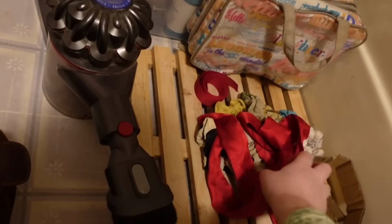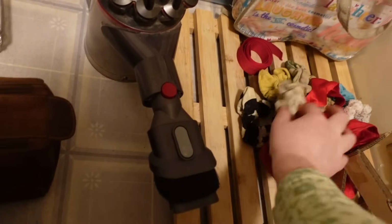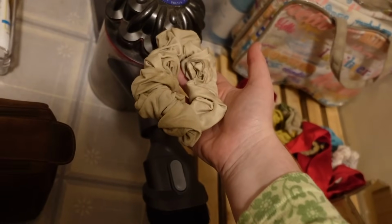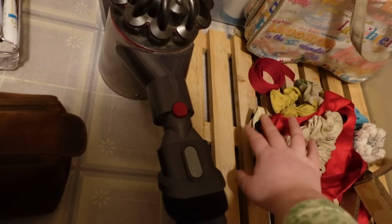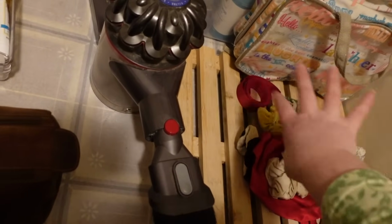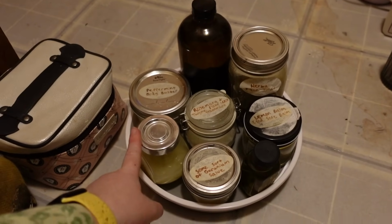And then I need to wash some of these scrunchies and ribbons and things, just because this is supposed to be white and it looks very tan. I know the sun has gone down, so the lighting is different, but this just all needs to be washed or moved out of this room. And then these are all products that I've made that I don't want to part with.